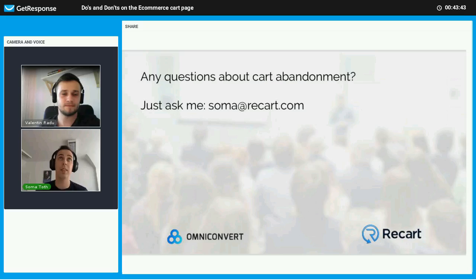I haven't said that business model doesn't work. I'm just telling you that it comes with a huge cart abandonment. Yeah, but it basically works, and that's why so many people do it. Yeah, so it works, but it comes with a huge cart abandonment. It's really hard to combat.